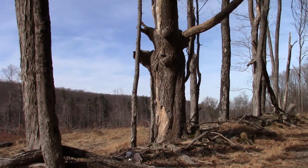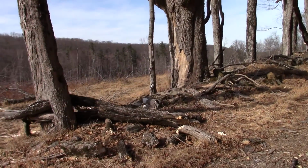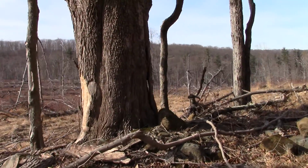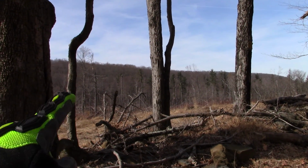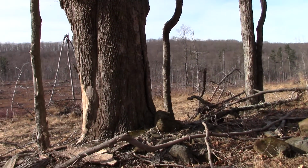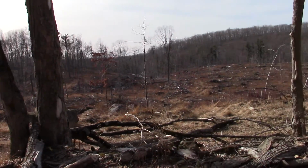Look at that tree. That tree might remember horses and carriages coming through here. That is quite a large tree. There's a regular sized tree, to put it in perspective, right there in the middle. Where's my finger? Right, the regular sized tree there compared to that. So that tree is a couple hundred years old. Oh my God. I'm sorry I keep going back to that.